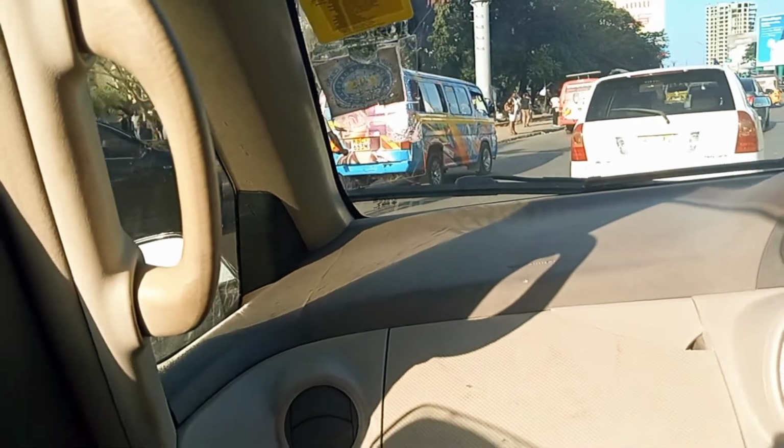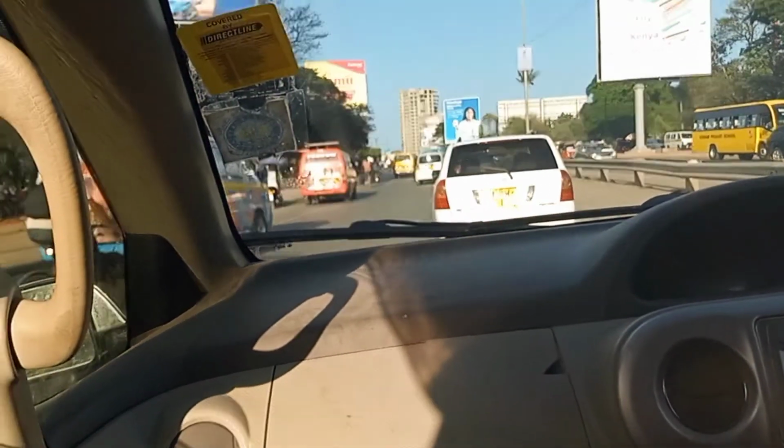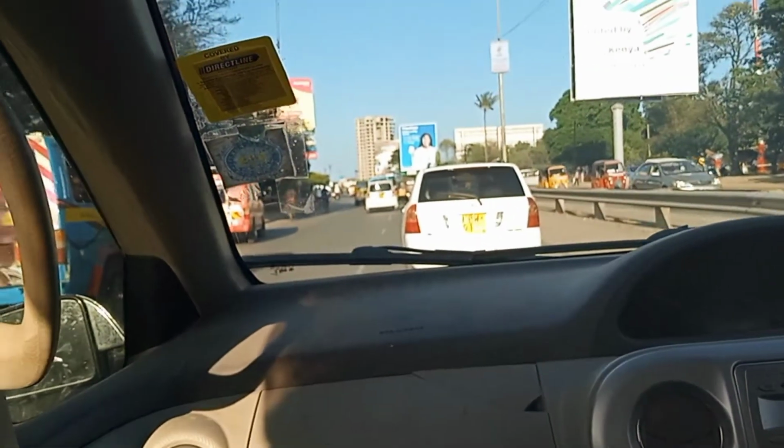I know the Mombasa people understand how the old Buxton used to look like, and they can tell from this video the complete transformation of the Buxton area.